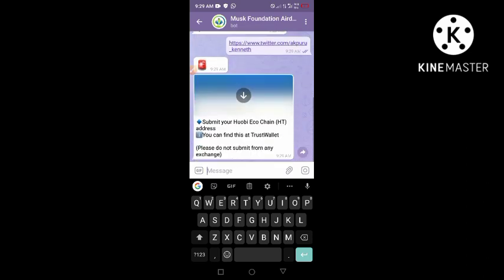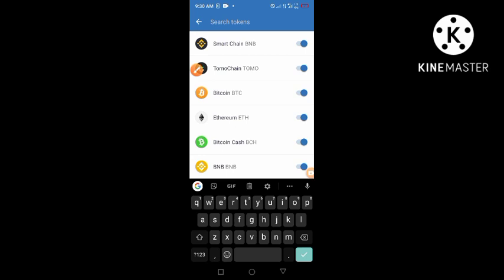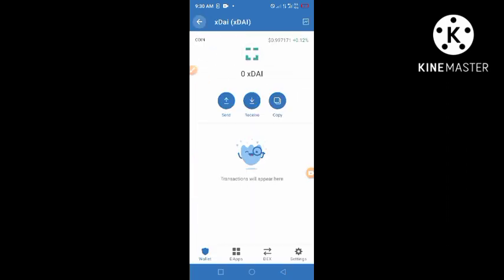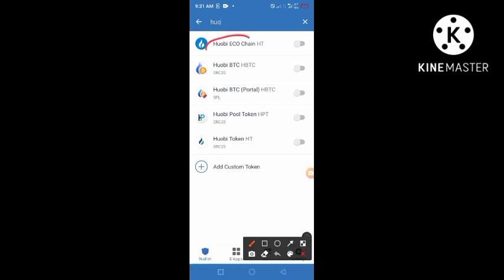I'll send. Then the next thing you want to do is to copy your Huobi Eco Chain address. Okay, and of course they said we can find this in our Trust Wallet. So let's go to our Trust Wallet and copy this, and then we'll come and paste it over here. Once you open your Trust Wallet, you just need to click on this button here. Don't forget, you want to copy our HECO chain. You can look for it here, but without wasting much of your time, you can just type the name and search for it. Okay, I think this is what we are looking for.